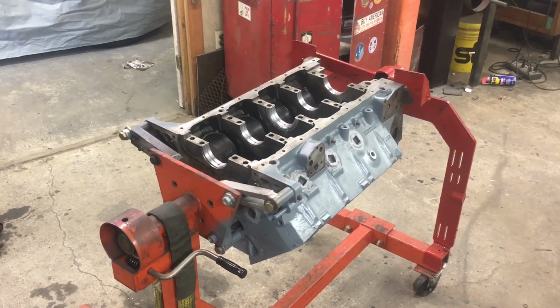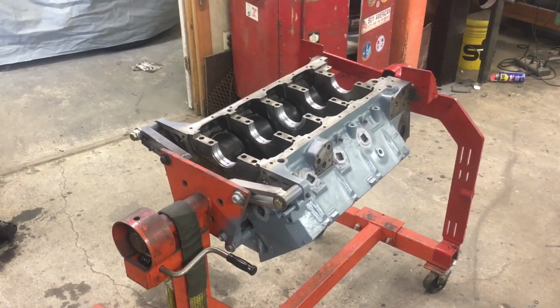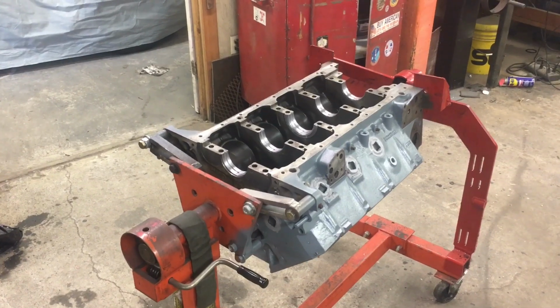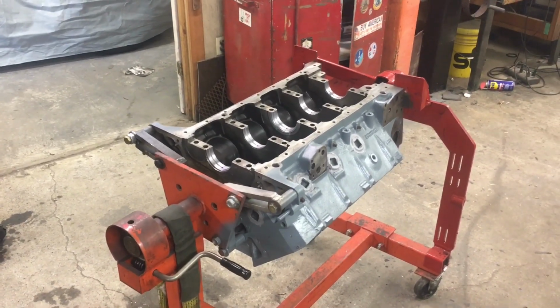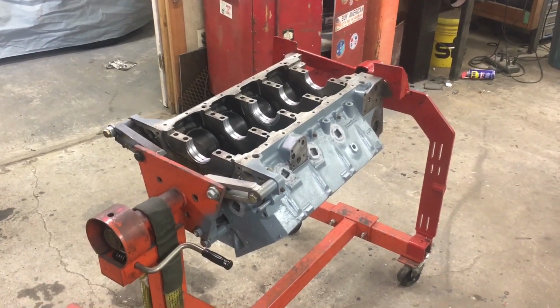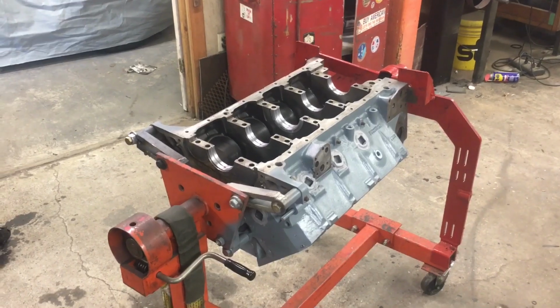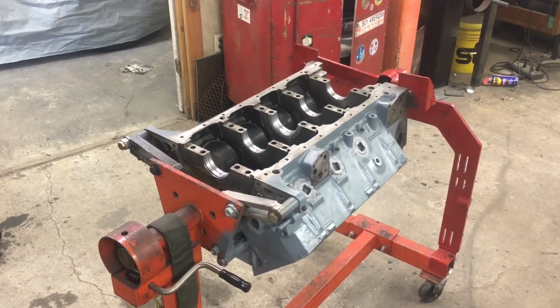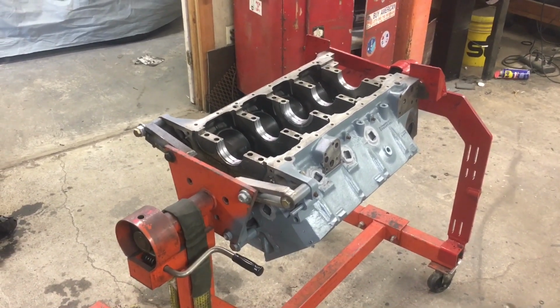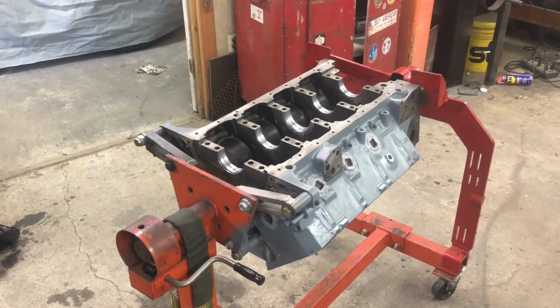It's powered by a 7.3 International diesel. When we came back from the race in Indiana this year, it developed a noise that concerned me. I still haven't really figured out what it is, but in the back of my mind I've been wanting to build another engine for this thing and just do it. I won't say do it right, but at least attempt to do it right, and I will have laid eyes on everything inside the engine and kind of know what I've got.